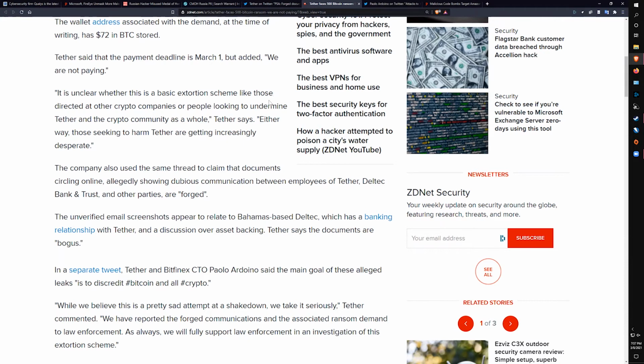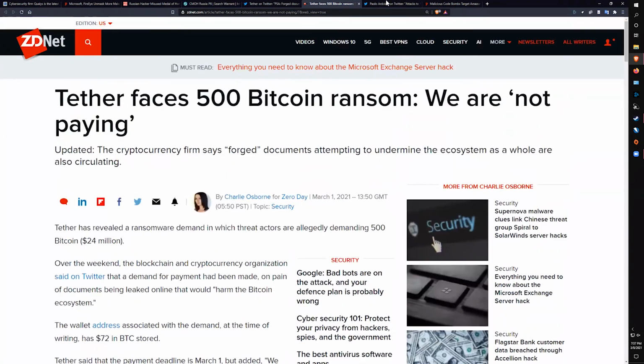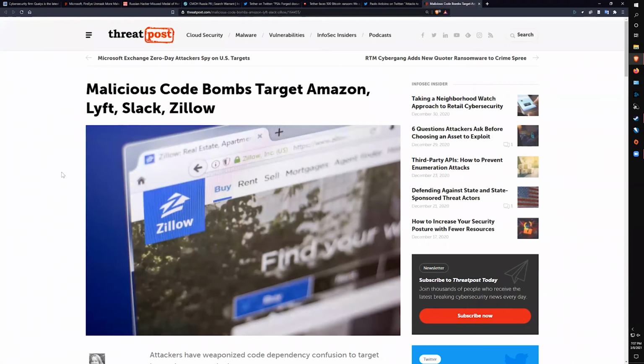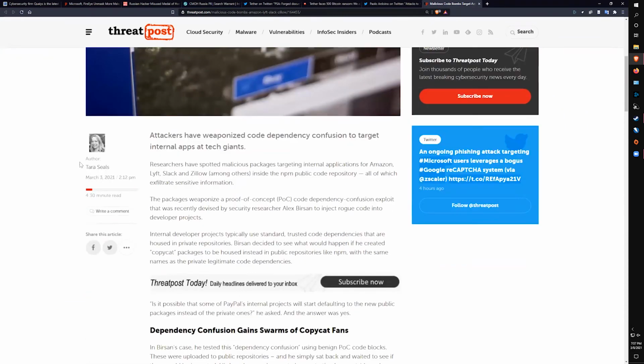That's been kind of the theme too, huh? So here's something a little bit new, and this was really interesting to me. There's a malicious code attack against Target, Amazon, Lyft, Slack, Zillow, and of course a bunch of other people, as there usually is. Those are big data platforms, every single one of them.